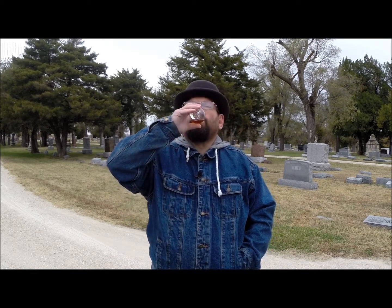It's not at all missing. It's not as strong as some of the more sherried scotches. It doesn't have quite the bold flavors those do. It's more of a refined, lighter note. Finished medium. Finishes with the vanilla. A good vanilla finish in it.